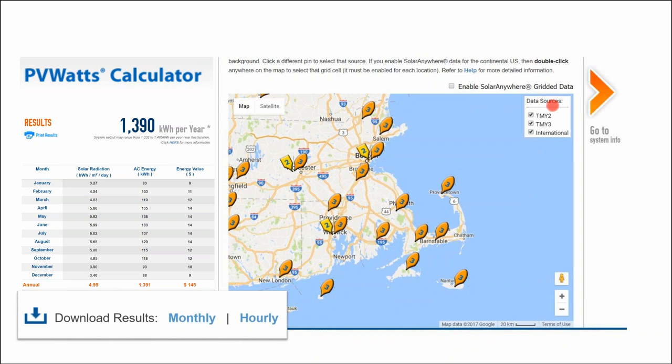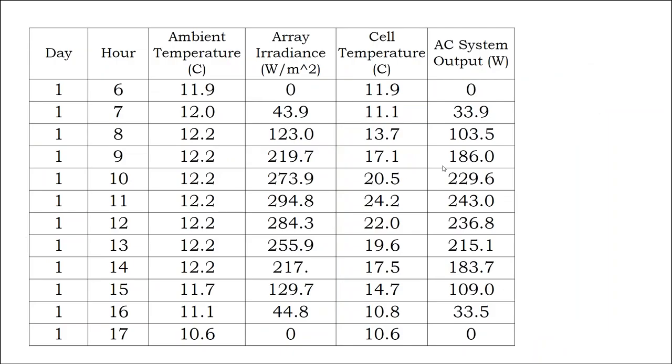PV watts is very easy to get to. If you just Google PV watts, it'll pull up. It's put out by the government, by the Department of Energy, so it's free software and very easy to use. You put in your array size and some very high level site details, and it gives you an energy estimate of how much energy the array will produce. You can download the hourly results, and one of the columns will actually give you ambient temperature.